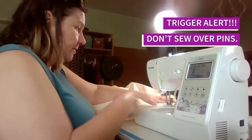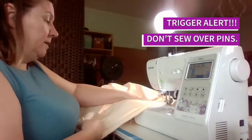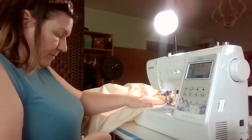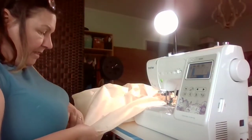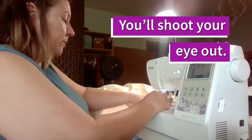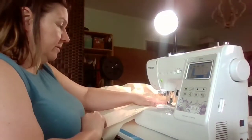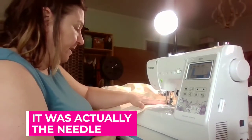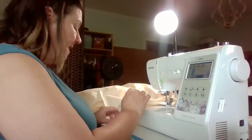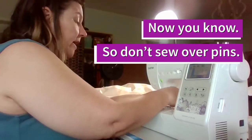And it drives me absolutely crazy to see somebody sew over a pin in their seam. Always remove your pins. You don't want to sew over your pin. I almost got hit in the eye with one once. The needle hit it, the pin broke, and it flew up and hit my face. And ever since then, I have been very much against sewing with the pins in the fabric, because I understand why.